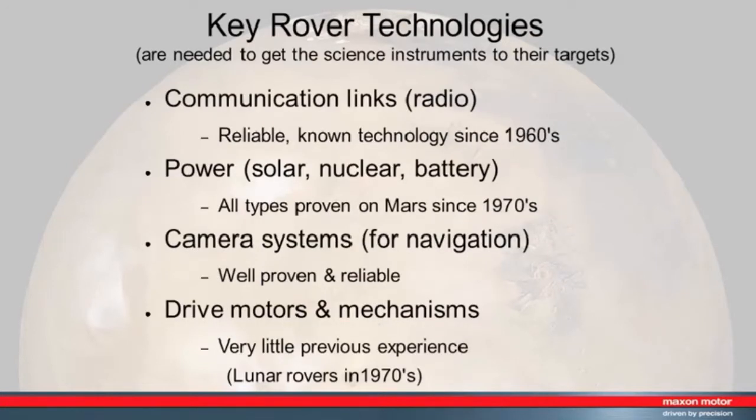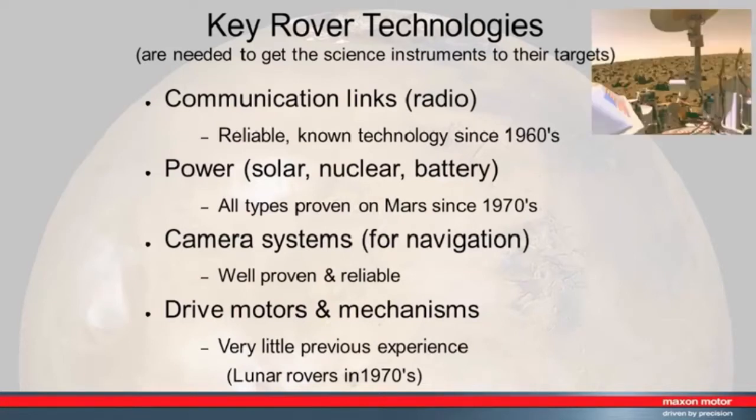So what do we need to be able to build rovers? There's a number of key features that I'll show here. The main purpose, of course, which we mustn't forget, is to get our science instruments, whether these are chemical analysis or just the camera systems, to their targets. That's the main reason we're going there, so they can collect data and get that data back to the Earth.